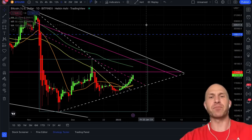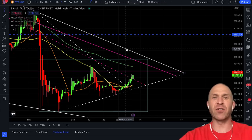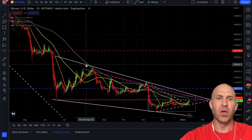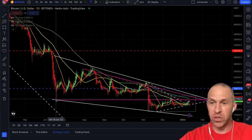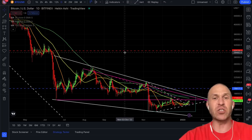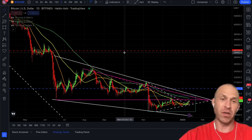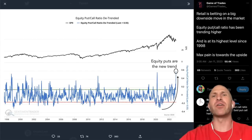Now, that being said, Bitcoin is on a bit of a tear. When we're taking a look at the Heikin-Ashi candles, we have 10 in a row. The last time that this happened was when Bitcoin was on its way up to 25,000 from its lows of $17,000. So the last time we saw this many Heikin-Ashi candles green in a row, things were looking pretty good for Bitcoin. But let's take a look at the charts.